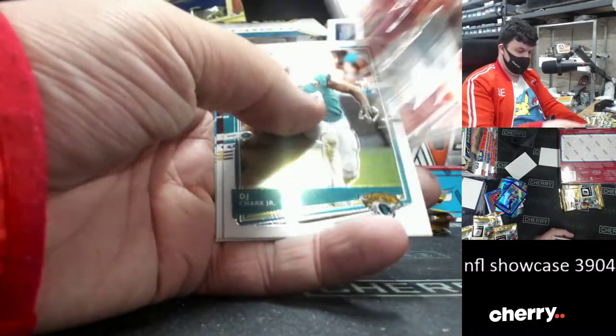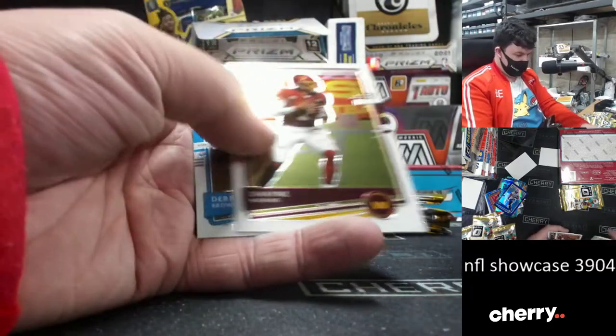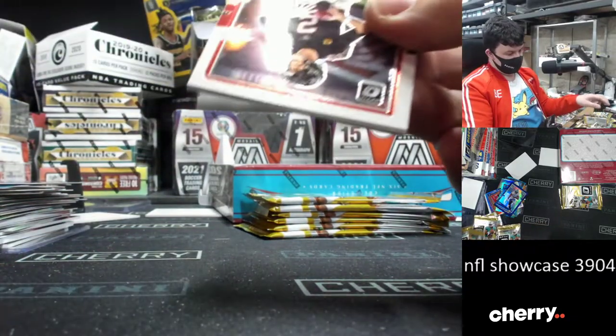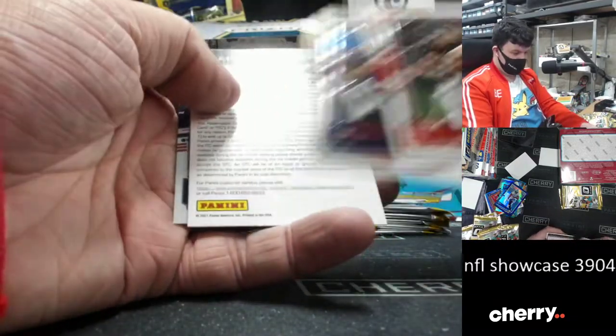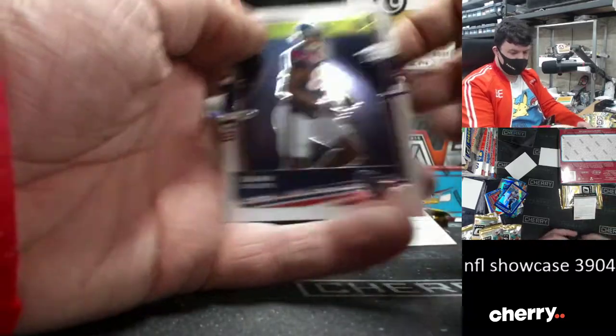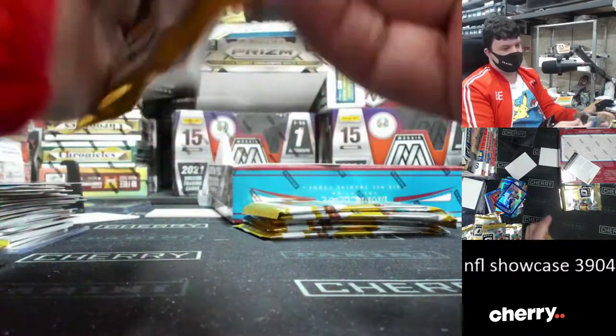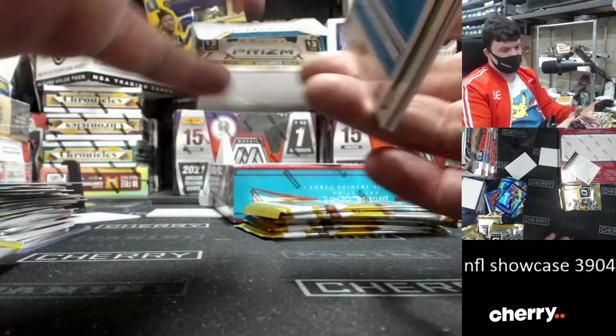Tom Brady. Chuck Haskins. Derek Brown. Matt Ryan. Cam Newton. Here's a redemption. We'll chuck that down. Isaiah Coulter. We'll leave that to the last thing of this pack. If anybody guesses who it is, I'll give him a prize.